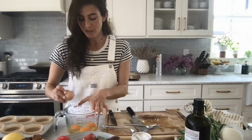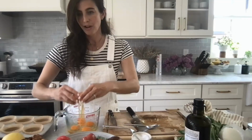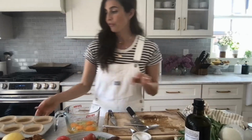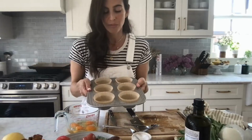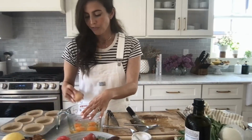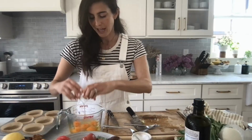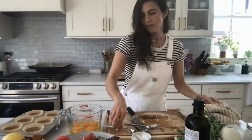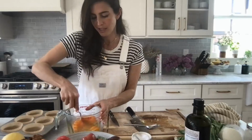So what we're doing first, I'm just cracking eggs. The original recipe has it written so you're making 12 egg muffins at once. I'm going to do a half batch just so you can see. For a half batch, you'll need 5 eggs. I'm putting that in here, and then we're just going to quickly whisk the eggs.